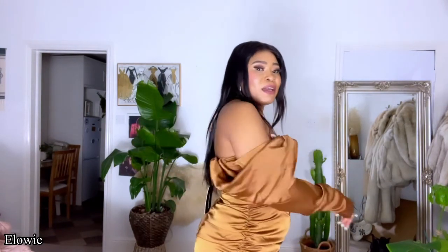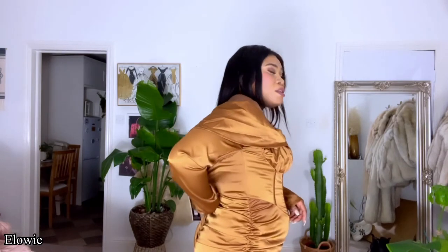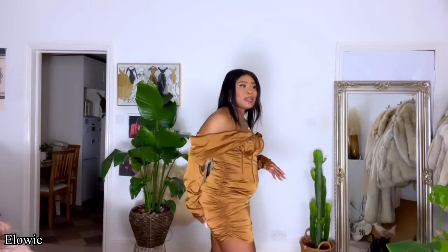Now the boobs for me is not secure. The cons are just too much. Boobs not secure, a lot of things going on here. The top bit is not tight enough. I think it's a bit loose on here. As you can see, that bit is loose. So maybe if you were bigger busted than me, then it will suit you. The bottom bit is okay. It's tight, but it's something that I can manage.